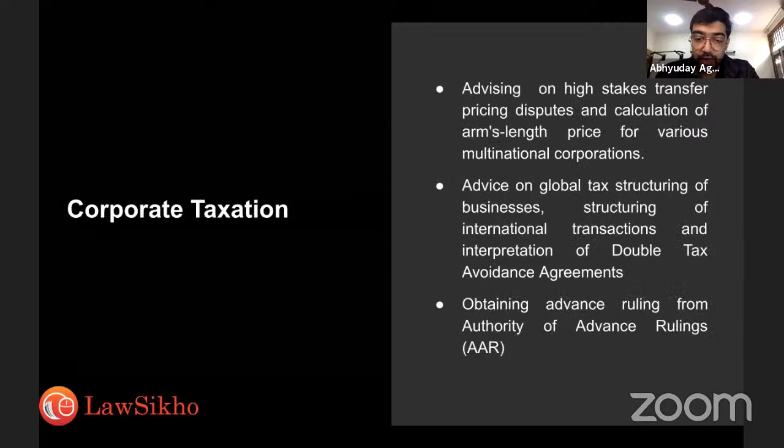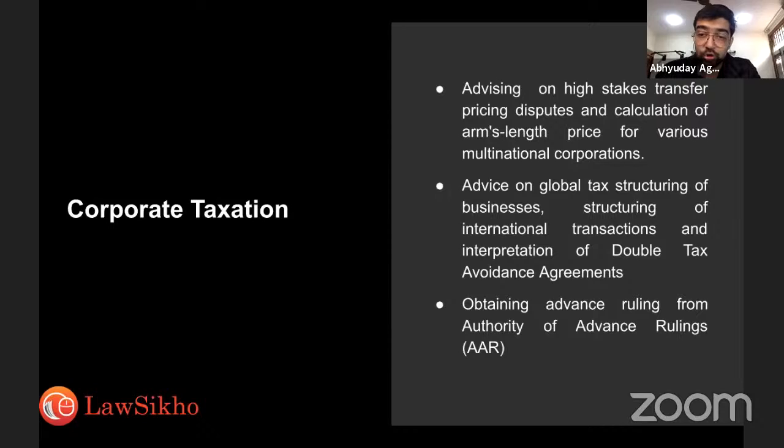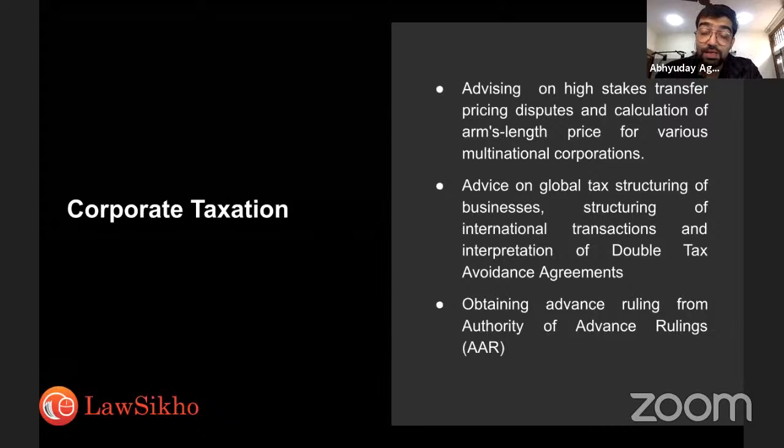In corporate tax, what are the high value services? Okay, advising on high stakes transfer pricing disputes, calculation of arm's length price for various multinational corporations, advice on global tax structuring of businesses, structuring of international transactions, so that parties can reduce tax obligations, aggregate tax obligations, or so that they can take benefit of a double tax avoidance agreement, so that they don't get stuck by certain provisions of a treaty which prevents them from tax benefit. Okay, this is very, very high value work.